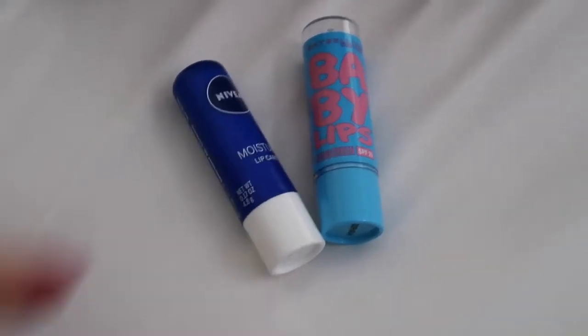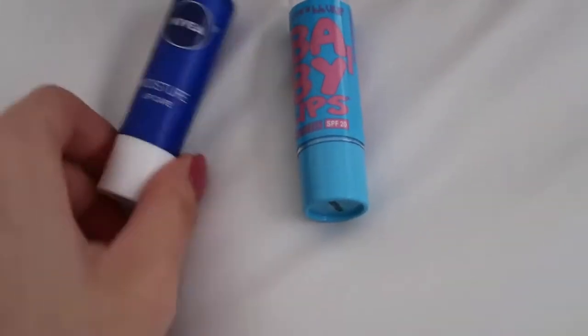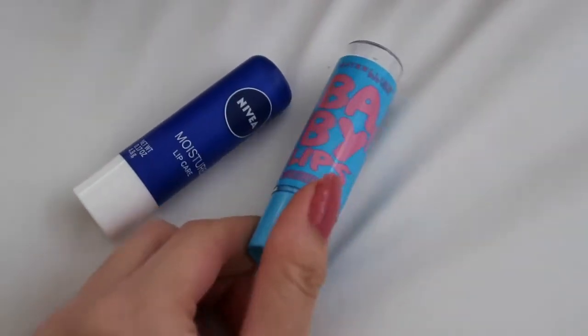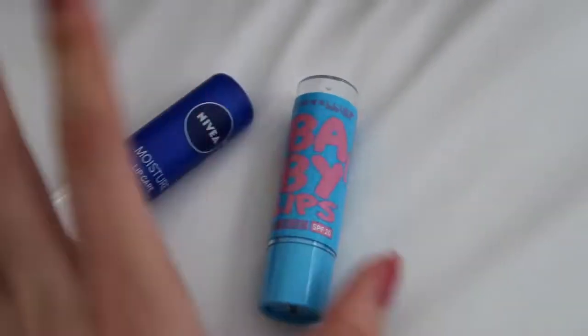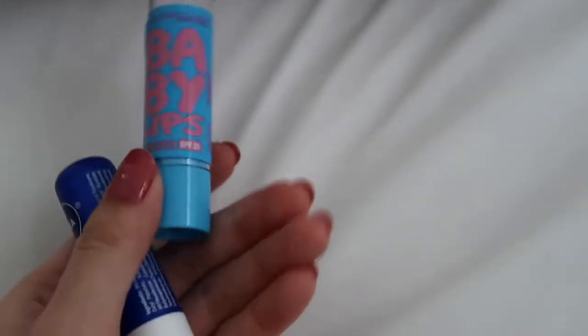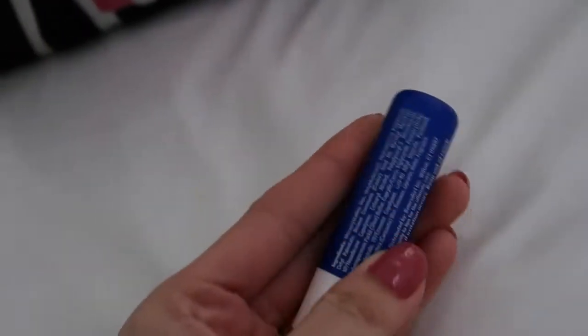Oh, and I totally forgot lip balm. Don't want to forget this. So I have this Nivea one, and then I'm trying this Maybelline Baby Lips one. It has SPF 20, so I'm really down for that. And also, my sunscreen is in the car, so I'm totally remembering that, guys. So yeah, I'm gonna put these in there too. I'm actually gonna take one with me in the car, instead of putting it in my luggage.